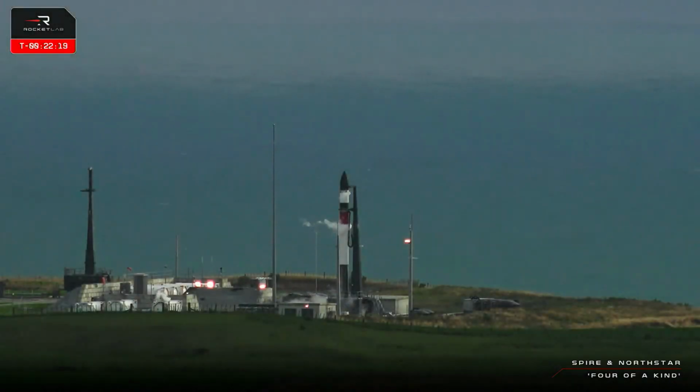Today's payload consists of Spire's 4 Lemur satellites, which are headed to a 530-kilometer sun-synchronous orbit at a 97-degree inclination. Each of the 4 Lemurs, which stands for Low Earth Multi-Use Receiver, will form part of Spire's already existing constellation of nanosatellites in LEO. They'll be launched today from LC1 Pad B, our second launch pad at Launch Complex 1.